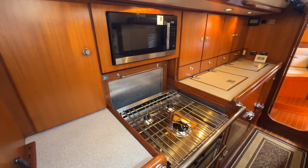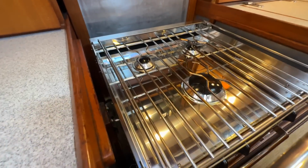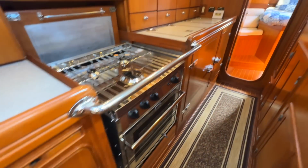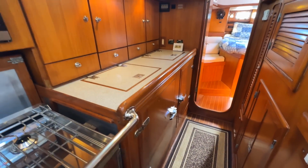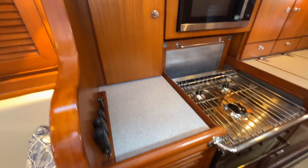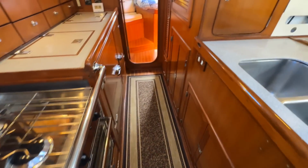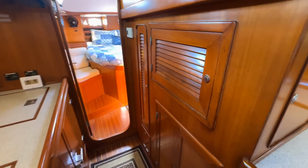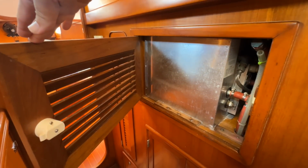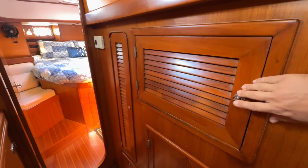Brand new microwave, stove, and oven. Look at that, just in brand new condition. Everything looks fantastic there. We've got a refrigerator and a freezer, tons and tons of storage, knife storage here, a trash can that slides out there. The storage is just abundant and it just keeps going and going. You've got the water heater right there, so it's easy to access and service if need be.